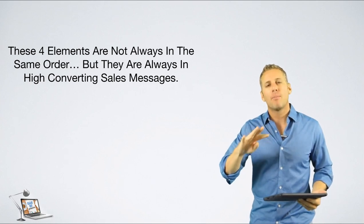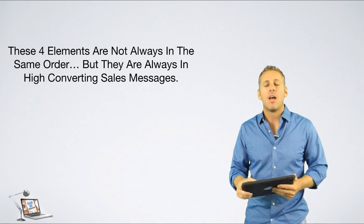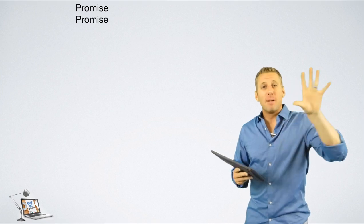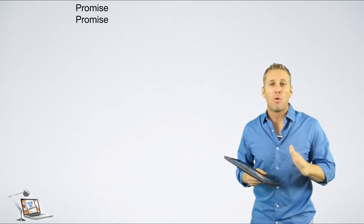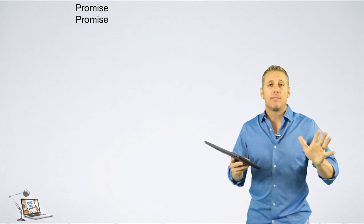It's because those 4 components, those 4 elements are in there. Again, promise. So here's what I want to show you. This is very, very cool. Notice that there's 2 promises up there, but you can grab the big book of copy ideas, all right? I'm telling you, this is the push, go to clearcutcopywriting.com/big book and download your free book of copy, all right?